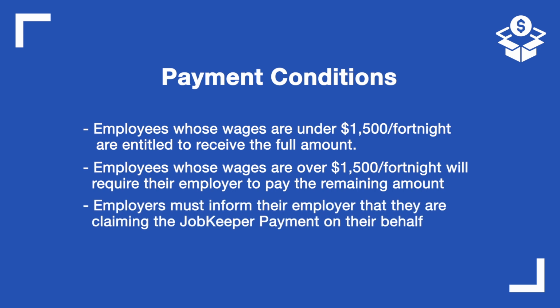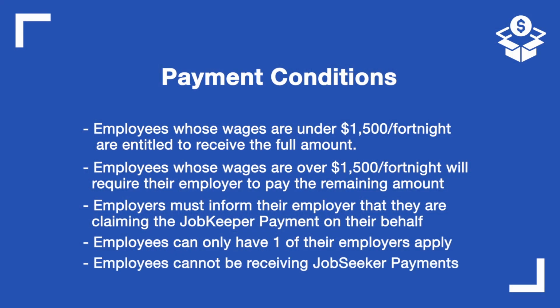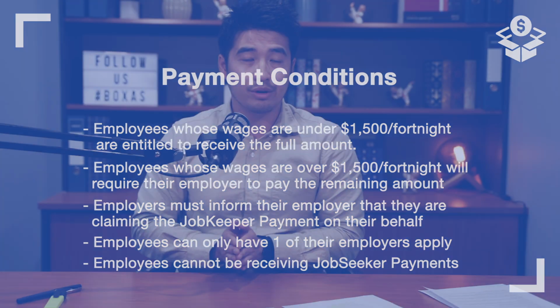As an employer, you have to notify your employee about claiming this JobKeeper payment, so as a result, they don't go to another employer and claim the same amount. So take note that this JobKeeper payment is basically for your employees and for you to retain your staff. Your employee also can't go to Centrelink and try to get a job seeker payment as well. So this payment is to reimburse for their wages and to keep them in their job. So take note, you can't really take advantage of this if you don't employ any employees in the first place, as well as if you're planning to hire new employees for your business, you won't be able to apply this $1,500 for new employees as well.